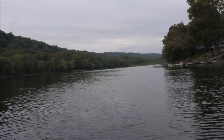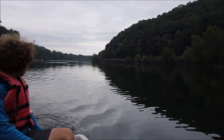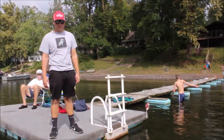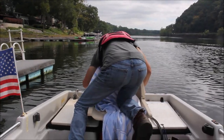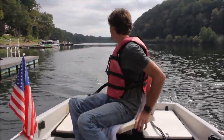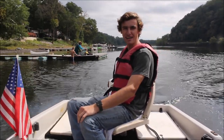The chairs swivel all the way around. Look how patriotic we are. Das Douche Canoe is really on the move now. Guys, we're back from our little boat trip and it's bright sun. Mac is guiding us in. All right! Das Douche Canoe is off once again!